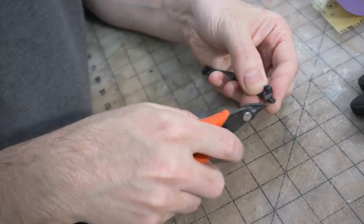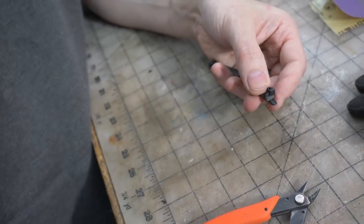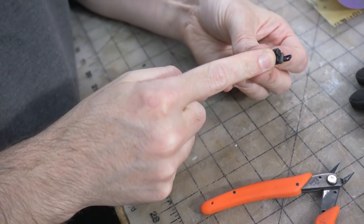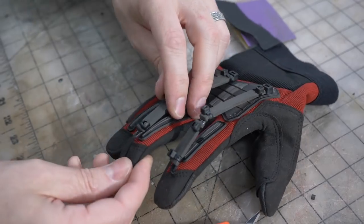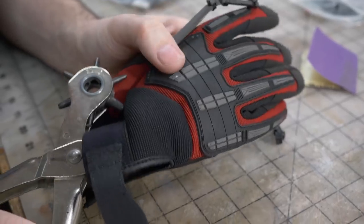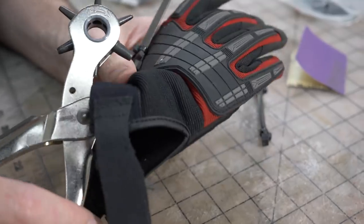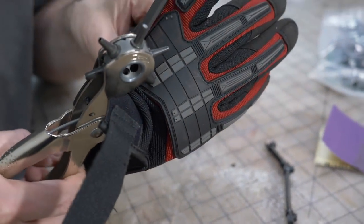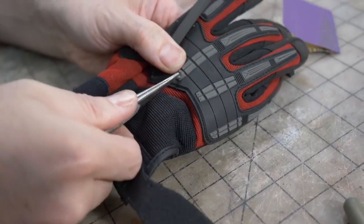And then to attach it to the glove, I wanna stitch it. So I need a hole in there and I have my leather punch. There we go, got a hole through that. Now I can sew it to my glove. So that'll go there and this one will go up there. I need to sew through the cloth, but this rubber thing's in the way, so I'm gonna use my hole punch to hopefully punch a hole only through the rubber. There we go.